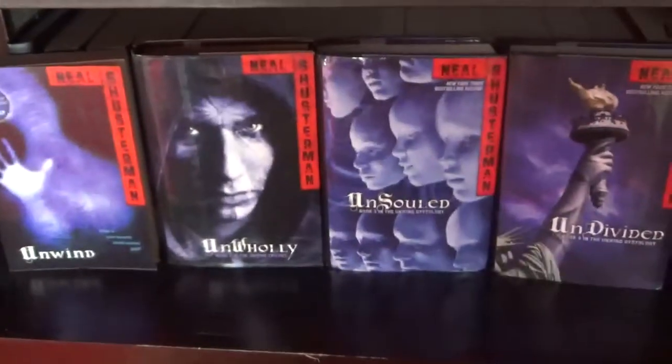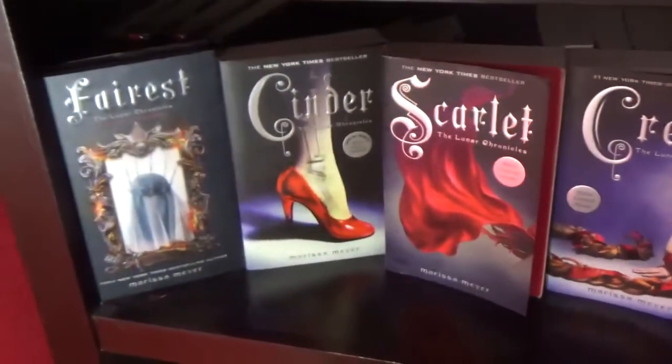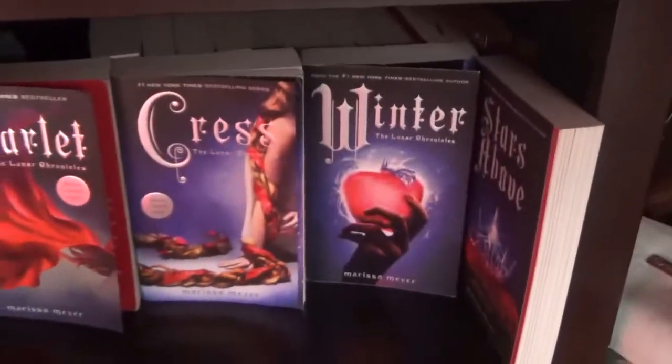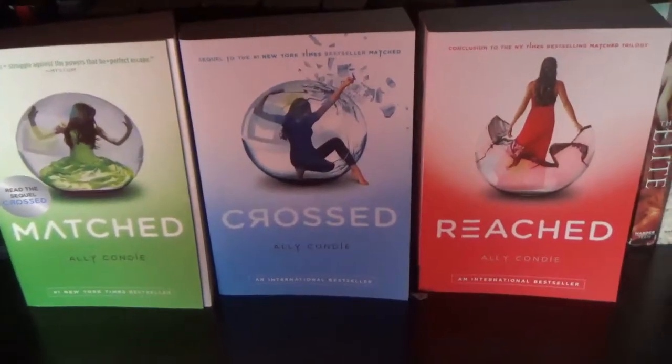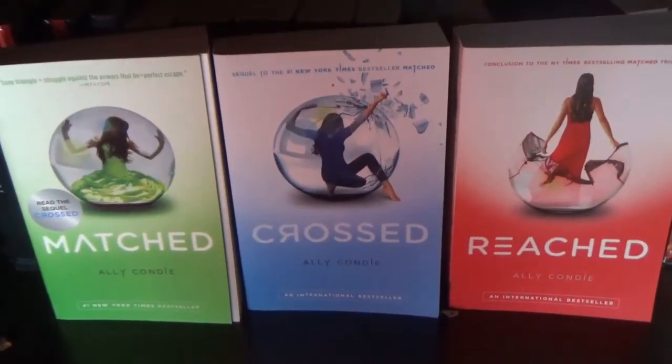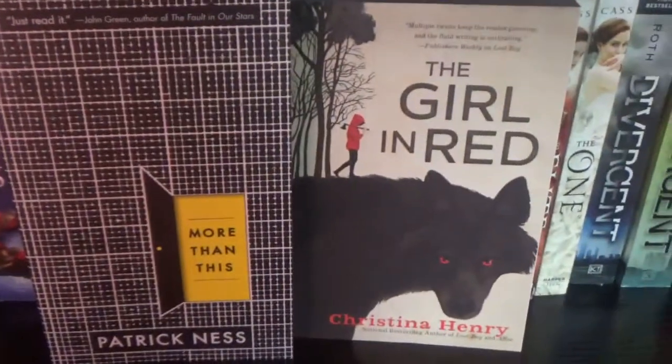On my third shelf I have this elephant, and then I have this jar, and it has a bunch of stuff in it which I really like. The Unwind series, the Lunar Chronicles, including the prequel and the stories afterwards. I love the series. Match series. So this is basically my main dystopian shelf. The Legend series, Divergent series, More Than This, and The Girl in Red.